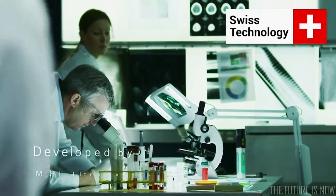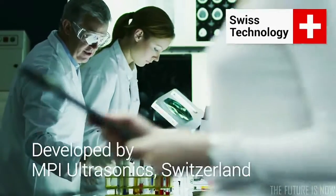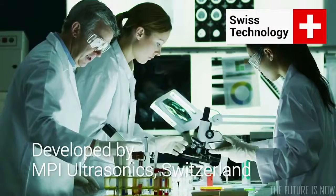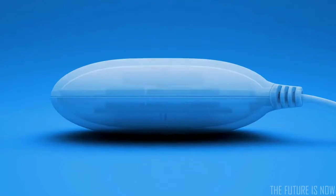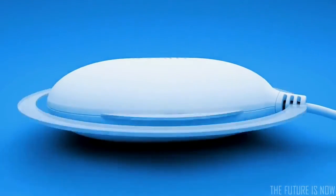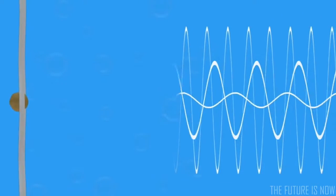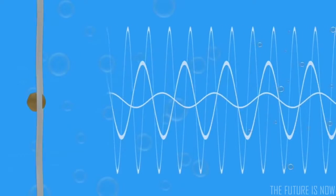Dolphy's innovative technology has been developed and tested by MPI Ultrasonics Engineering Laboratories in Switzerland. The heart of the device, a powerful transducer, creates and emits ultrasonic waves that are multimode, wideband, and progressive. These precisely modulated sound waves travel through water and form microscopic high-pressure bubbles.